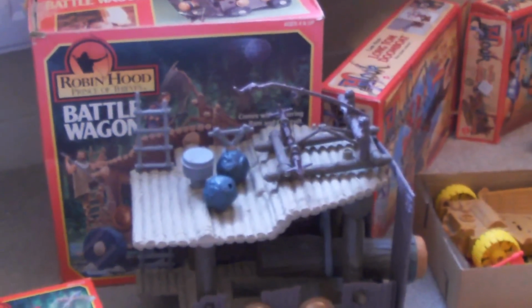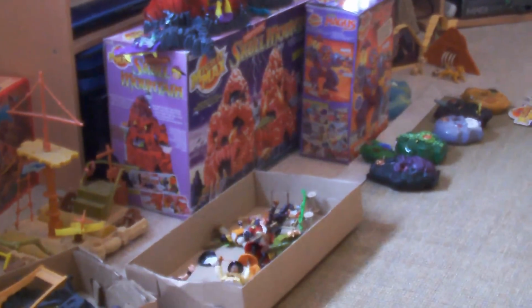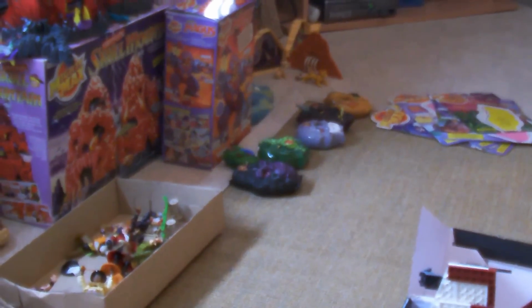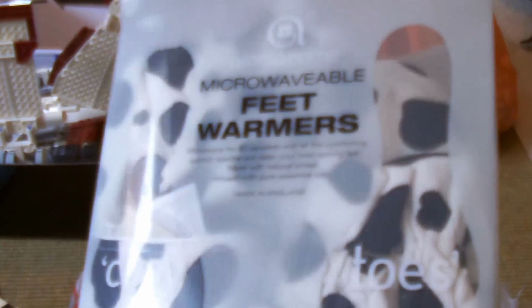I could probably do very well if I decided to sell all this boxed stuff, but I might get rid of the Robin Hood stuff, possibly the Captain Hook, but I'm definitely keeping the Mighty Max. Undecided on the Lion King stuff.